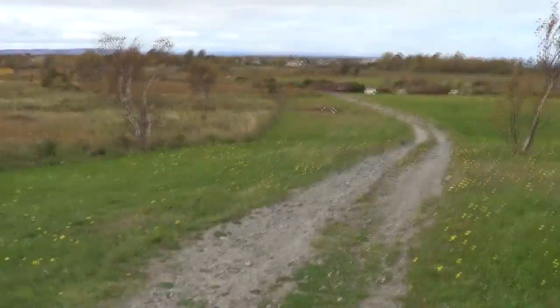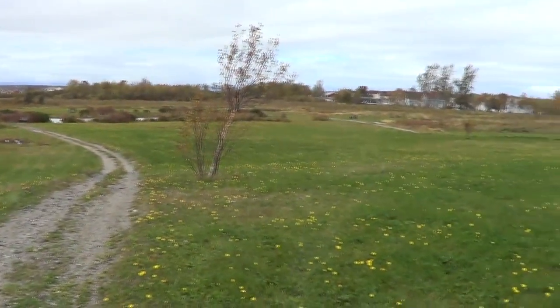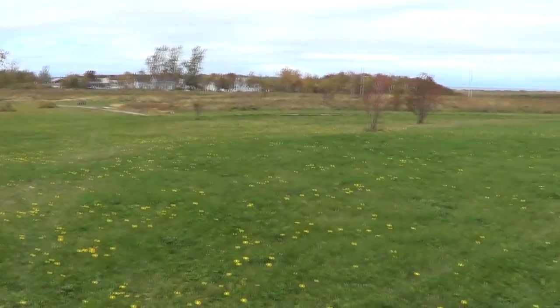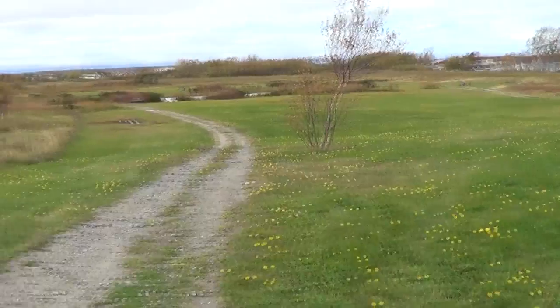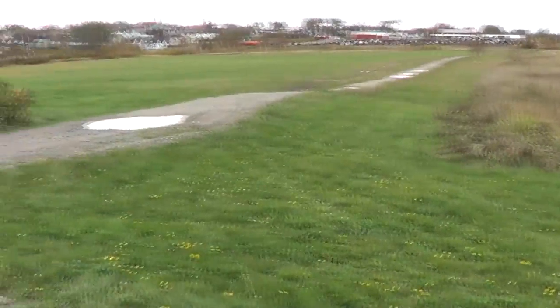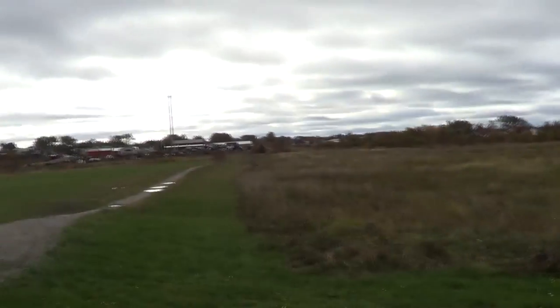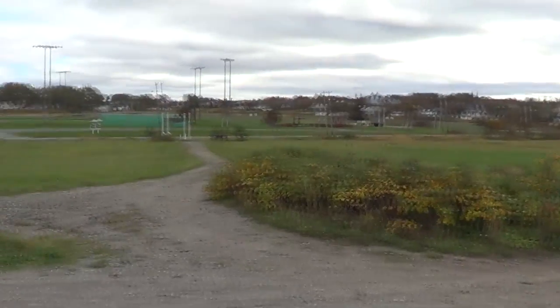I hope the wind doesn't play a big issue here. I know my cam, I'm using the new cam and it has a wind dampener in it. So there you go, guys. That's a little view of the park. The guys with their ATVs are just tearing it up here, but it's not too bad. It's up that way. That's where I park.